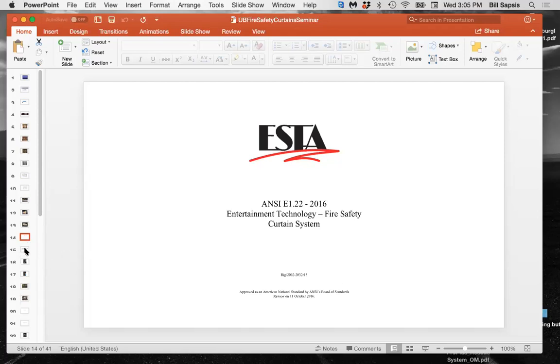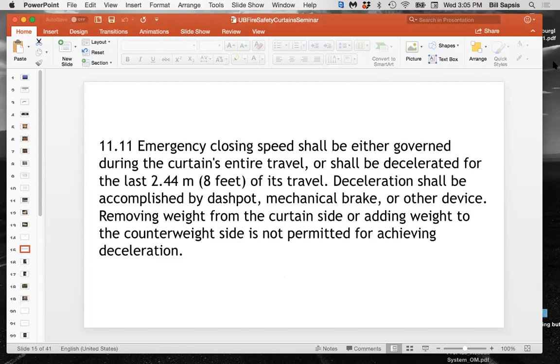We're only going to touch on a couple of things. And this is the first one. I don't like reading slides, so I'll let you do it. But what this is saying is that whole concept that I just described with the safety chains, if that is the only method used to control the speed of the curtain, it does not meet the ANSI standard. You either, as it says, have to be in control over the entire travel, or at the very least, you have to control the last 8 feet. This is so that we don't crush our poor little actor friends, right?